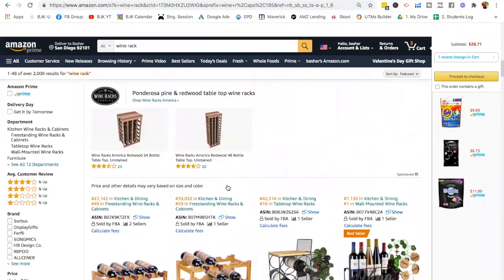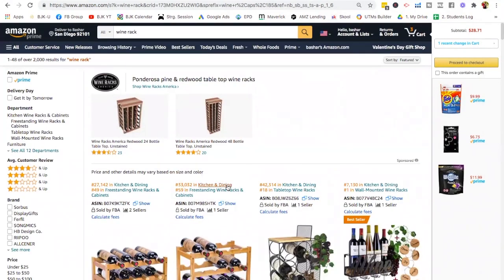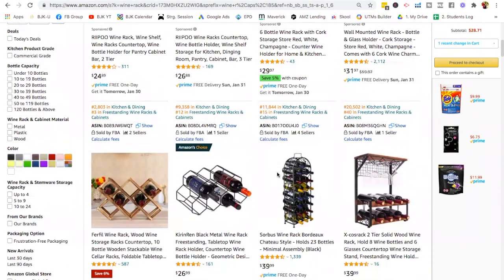Okay, so now here are the fundamentals of product research. From here, you're like, but I want to niche down. Wine rack, I think, is too broad. So there's a category, there's a niche, there's a sub-niche. The category is kitchen and dining. The niche is wine rack. Then a sub-niche is like rustic wine rack, countertop wine rack, or standalone wine rack, or whatever, right?